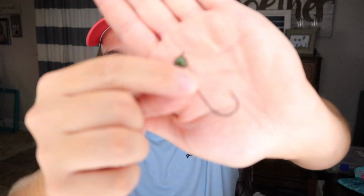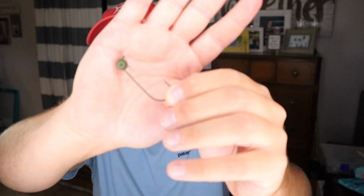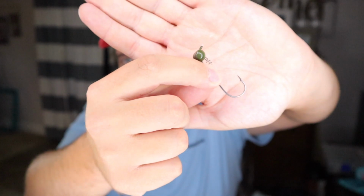A lot of people would probably also say a Ned rig, but I have found this to be a little bit more forgiving and not get hung up quite as much as a Ned rig, especially on the heavier cover that I fish sometimes. But this thing right here is crucial to having in the boat. I probably caught more fish on this right here than I have anything all year.